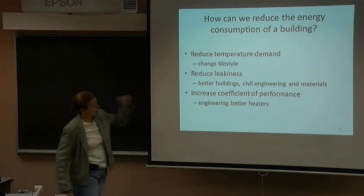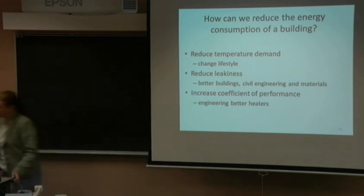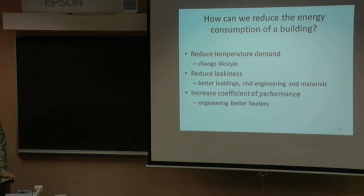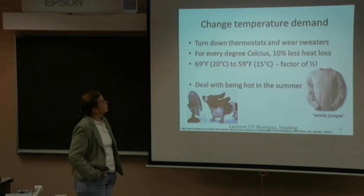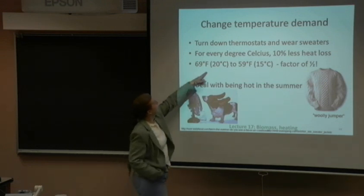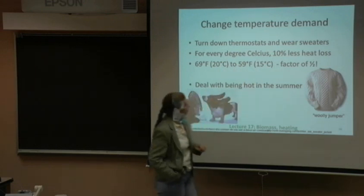Well, this is engineering better heating. So I guess coefficient of performance would be better heaters. That's the energy delivered over the coefficient of performance tells the energy consumed. So we need better heaters. So these are 3 things that we can do, and we can attack all of them. We can change the temperature demands. You can turn down the thermostat and wear a sweater. For every degree Celsius, you have 10% less heat loss. So if you go from 20 degrees C to 15 degrees C, you can cut your heating bill in half.